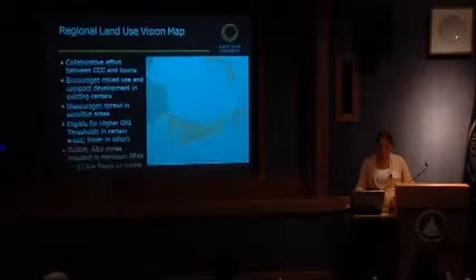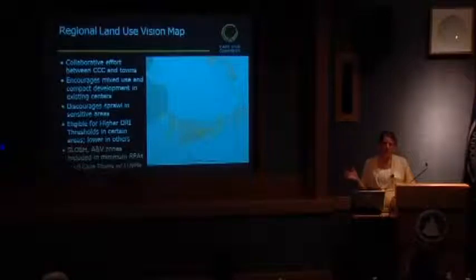The Regional Land Use Vision Map is another collaborative effort between the Commission and towns. It encourages mixed use and compact development in existing centers and discourages sprawl in other areas. Centers that are approved for higher DRI thresholds can develop without Commission review, and correspondingly areas that are designated as resource protection areas can lower their development thresholds.